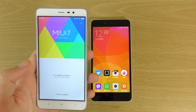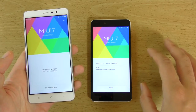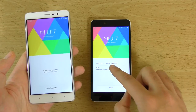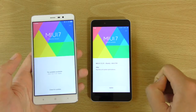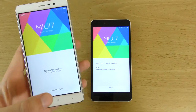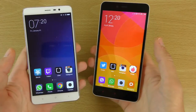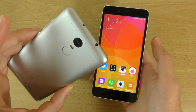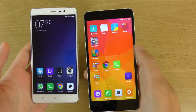So I'm getting MIUI 7 here on this one. It's kind of like you don't really know what's more advanced here. Both of them are obviously MIUI 7, but to me it just looks like the older one's a little bit more up to date here. So you might need to go to the MIUI forum and flash on the latest ROM if it's available.